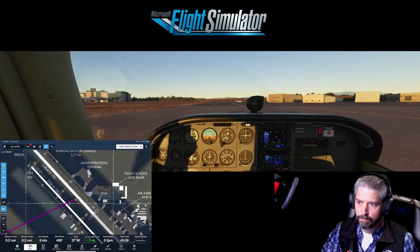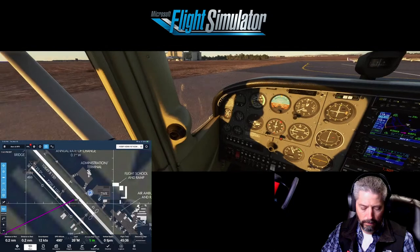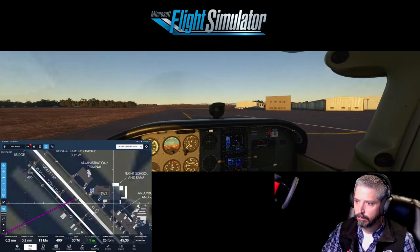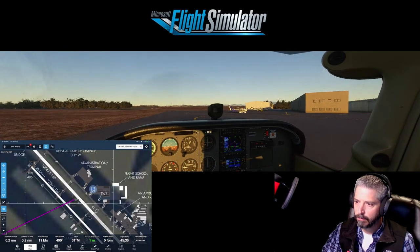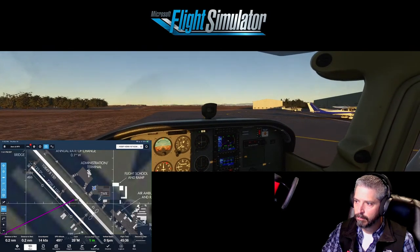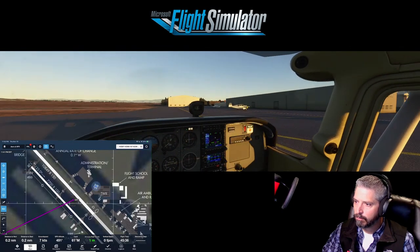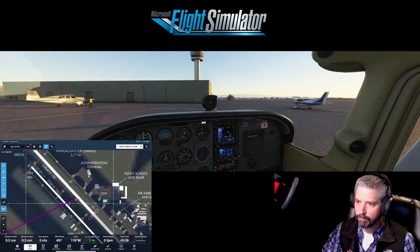Palm Springs clear, Walker 387, IFR to Bracket. Walker 387, Palm Springs clear to Bracket Airport, Cathedral 1 departure, Palm Springs, as filed. Maintain 7,000, expect 10,000 ten minutes after departure. Departure frequency 126.7, squawk 4735. Clear to Bracket, Cathedral 1 departure, Palm Springs, and as filed. 7,000, expect 10,000 ten minutes, frequency 126.7, squawk 4735, Walker 387.